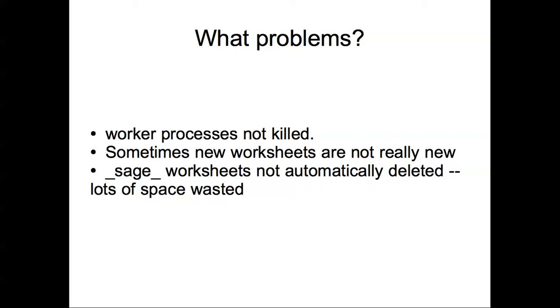So these are 3 things I think can be cleaned up, possibly after the new Sage Notebook gets into Sage. They're really more scalability issues than personal server issues. But those are 3 things I think that could be done.